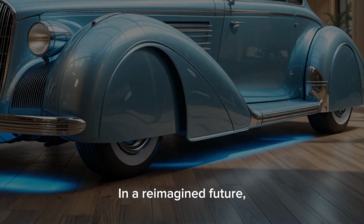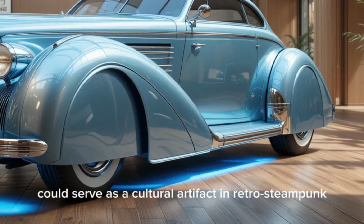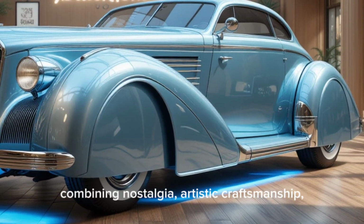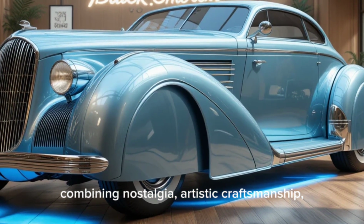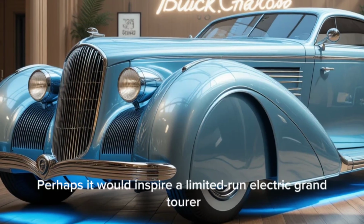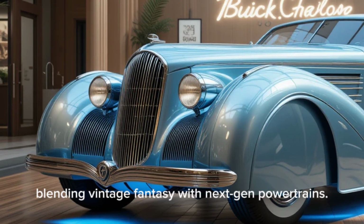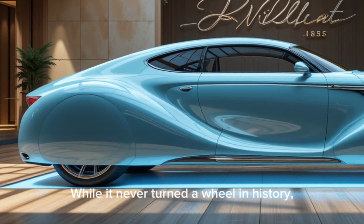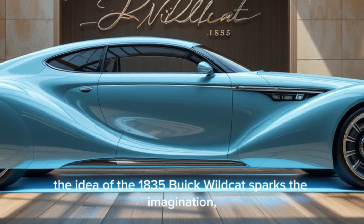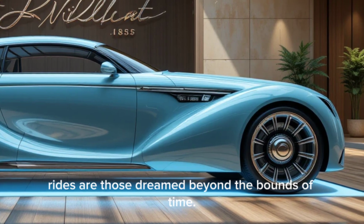In a reimagined future, the 1835 Buick Wildcat could serve as a cultural artifact in retro steam automotive showcases or as a themed EV concept, combining nostalgia, artistic craftsmanship, and futuristic sustainability. Perhaps it would inspire a limited-run electric Grand Tourer, designed with brass-trimmed dashboards and exposed mechanical elements, blending vintage fantasy with next-gen power. While it never turned a wheel in history, the idea of the 1835 Buick Wildcat sparks the imagination, proving that sometimes the wildest rides are those dreamed beyond the bounds of time.